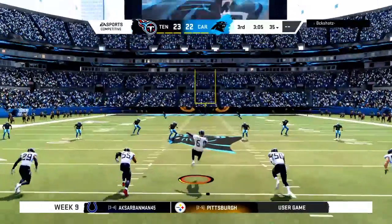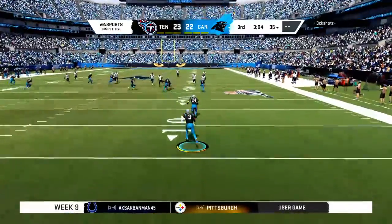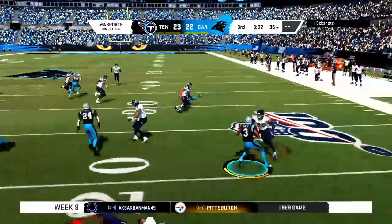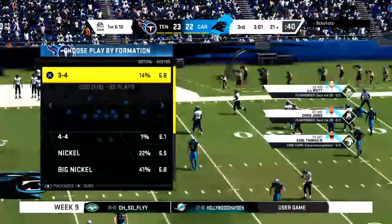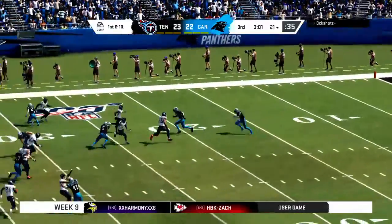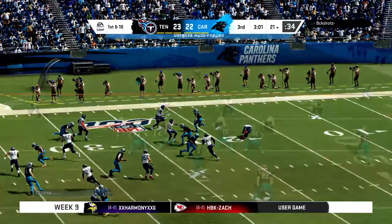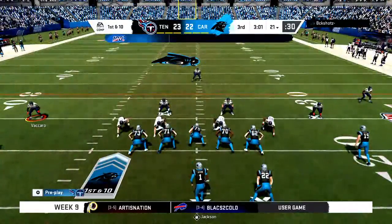Set now to kick this one away, and off it goes. This fielded at the 2. And he'll be taken down just past the 20 at about the 21-yard line. This Carolina offense at the line, ready to go. And a fumble last time.